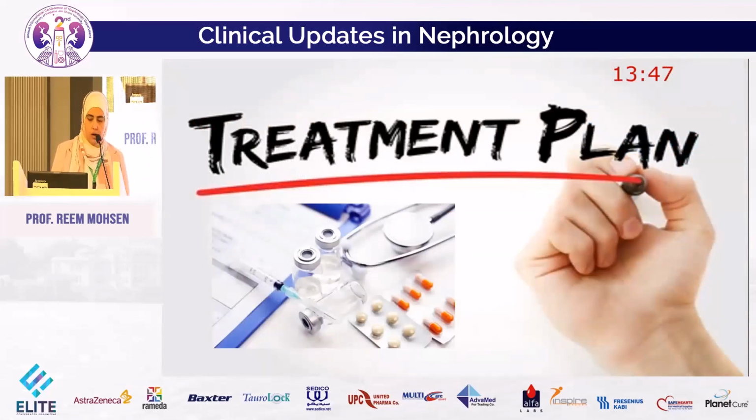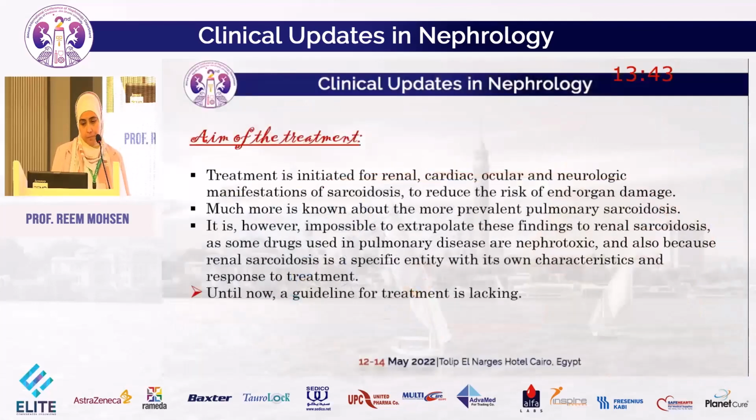The core of my speech today is a treatment plan. Why do I treat? In simple words, to prevent end organ damage. I start treating sarcoidosis when I have a major organ affection to prevent the damage of this organ. Actually, there is not much known about the treatment of renal sarcoidosis, and that's because the incidence is low, and much more is known about the more prevalent pulmonary sarcoidosis.